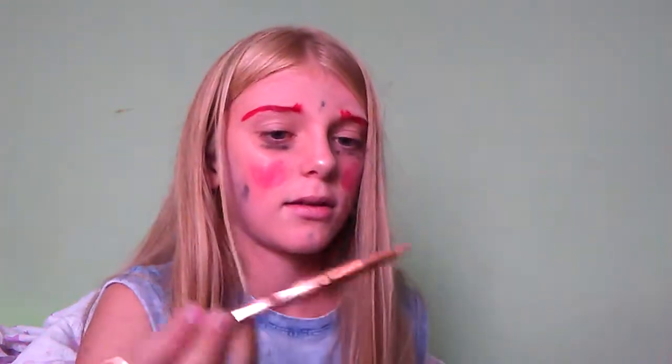So should I like pick the eyeshadows randomly? So first I'm gonna do a blending color, like just a blend. The brush I'll be using for that is this little brush. And should I close my eyes and randomly pick one?